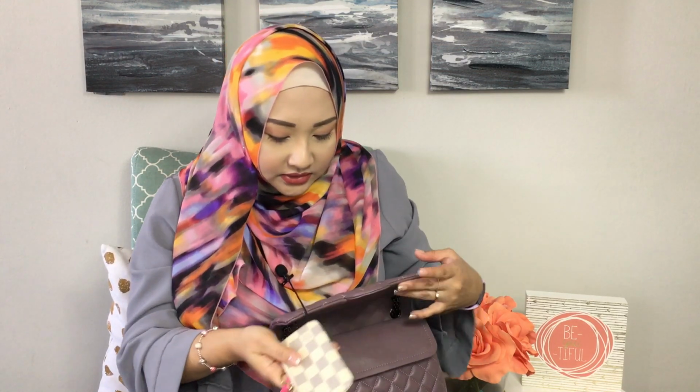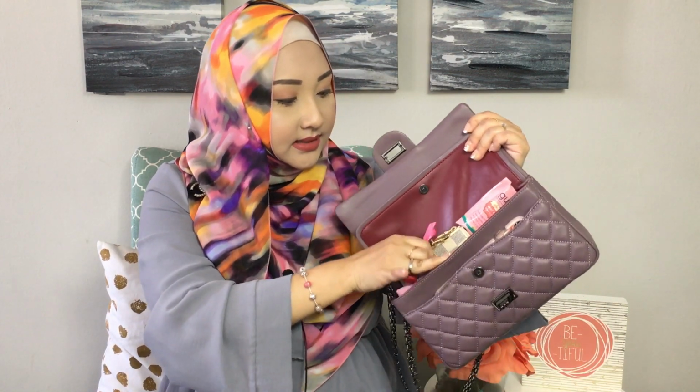So what I do whenever I carry this bag is I use my small key holder. So this is actually my Louis Vuitton key holder in Damier Azur. So I'll put my cards inside. This one can fit up to like 10 cards, so I don't need that many cards, and I'll put some money inside, maybe not coins, just some cash. So with this one, it helps to save space inside.